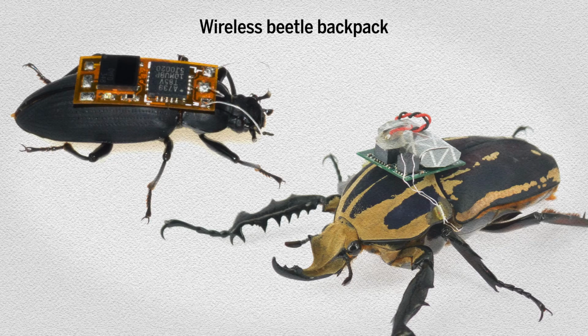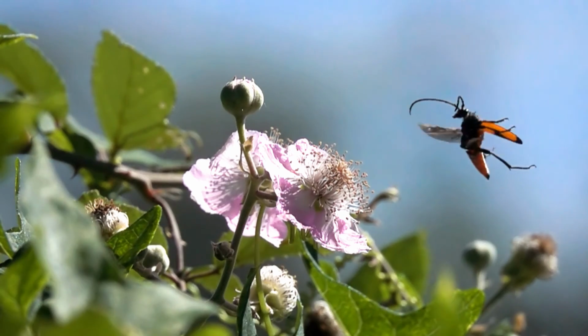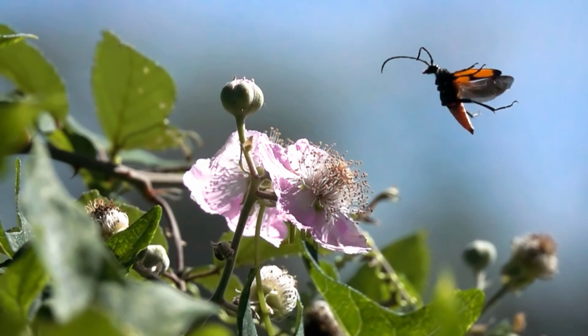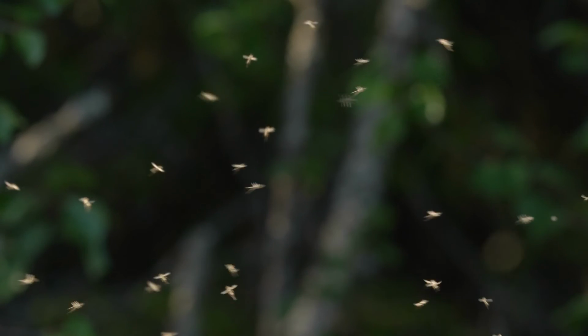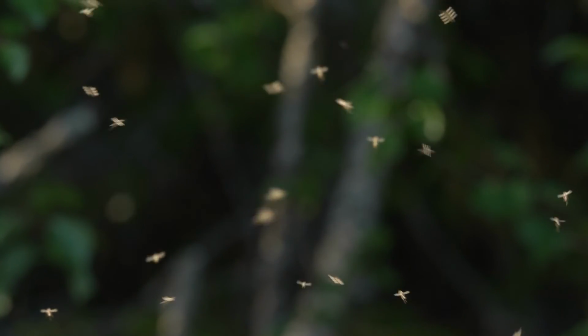We want to combine the system with other technology that we develop, for example, a wireless backpack for investigating muscle activation or induced muscle contraction to understand how insects really use those muscles in flight. As more researchers build this tracking system, they might unlock insect maneuvers we've never seen before.